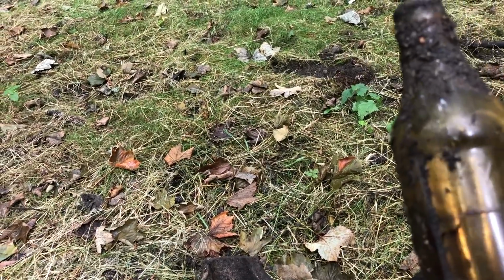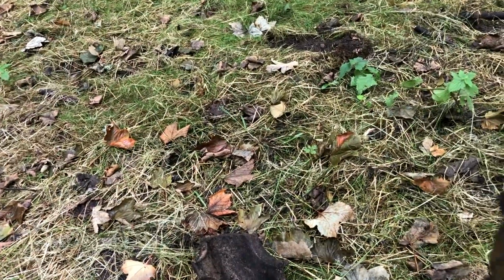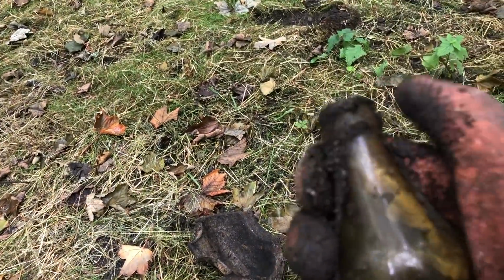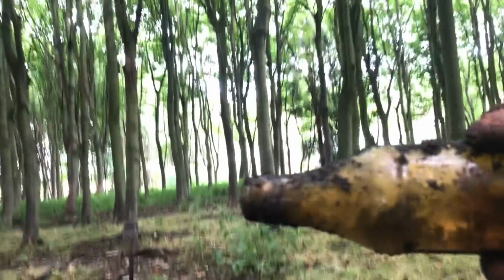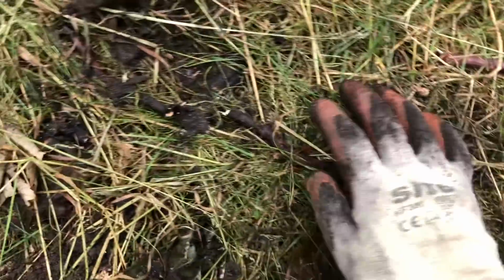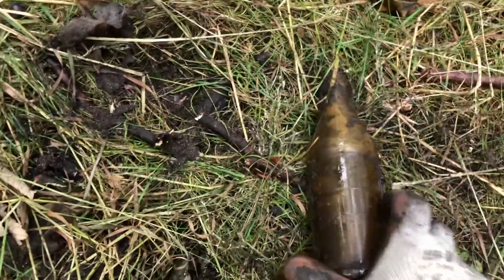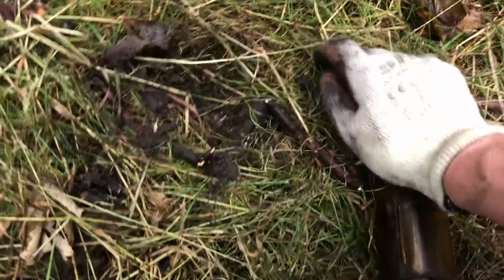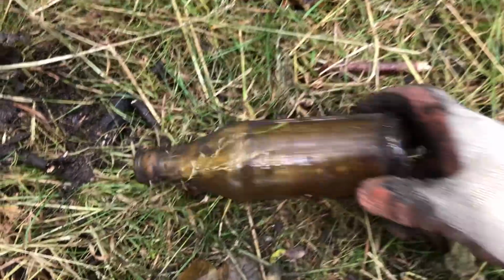What does that say? V cup? I've never seen one of these. It's got a crown top on it, and it is amber. It's a very odd bottle. Love it. Very nice. I'll have to work out what that is and report back to you, but yeah, that's a pretty bottle. Very unusual. Nice one.